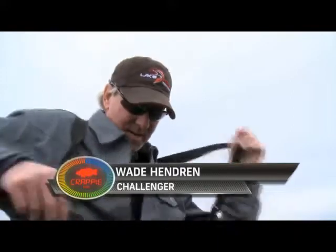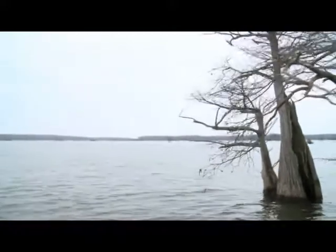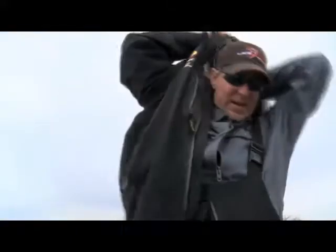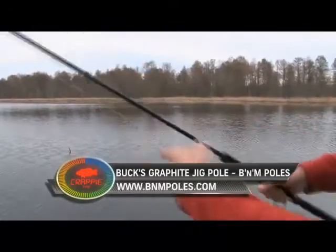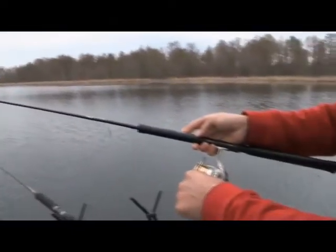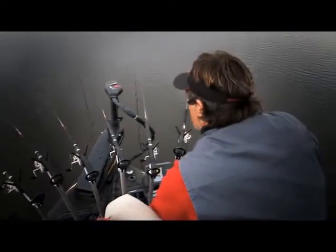Temperatures dropped probably 10 degrees this afternoon, I would guess, and no sun, so that makes it feel that much colder. So I'm putting on my warm clothes to get ready for the ride in and the last hour of fishing. So I don't feel real good right now about the weather, so I'm sure the fish feel probably the same way. This rod that I have right here is a BGJP. It stands for Bucks Graphite Jig Pole, and this is actually the lighter version of my trolling pole, the Captain Coleman trolling pole that I use a minnow rig with. And I love to use it when I'm fishing with small jigs, just single jigs, because I got so much more action in it.